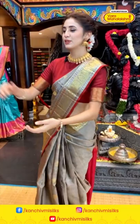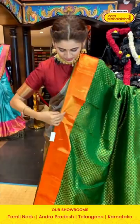So now let me show you the next beautiful classic combination saree, which you should definitely add to your wardrobe if you already don't have this combination. It's a lovely green with red color, Kancheepattu saree. Body has floral buttis in gold zari.